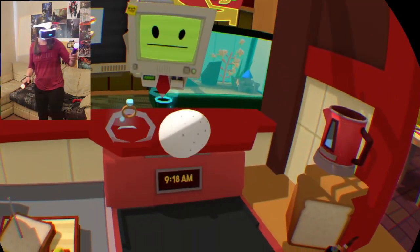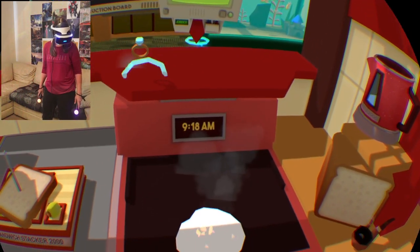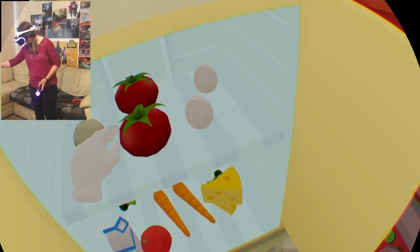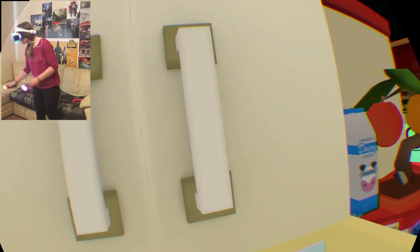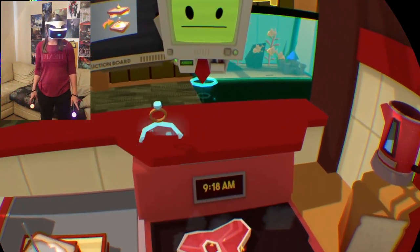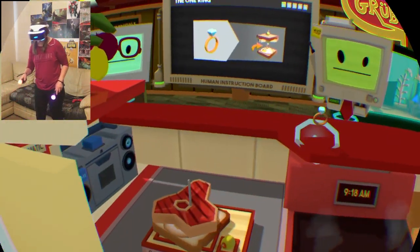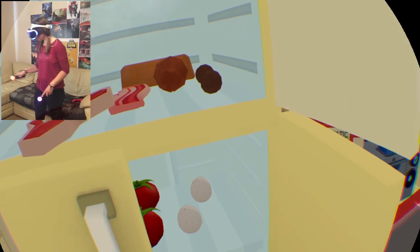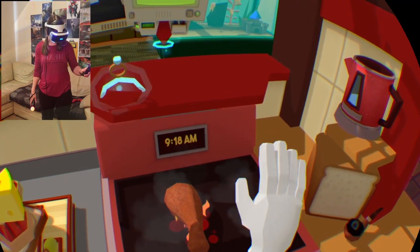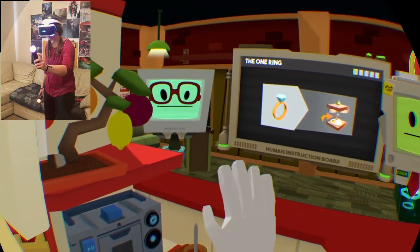Let's make a super duper sandwich. Right, let's turn it. Is that done yet? Right, egg. Then we want milk. No, what's down here? Perfect sandwich. There you go. Then cheese and turkey. There you go. There you go. And the ring. There you go.